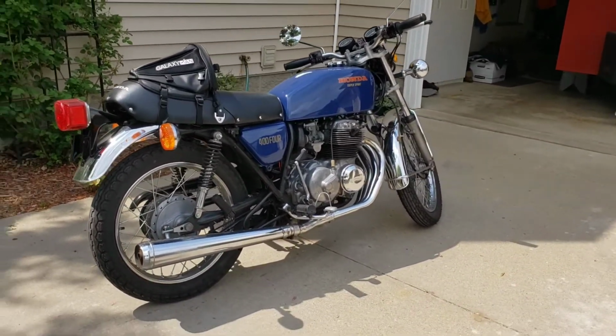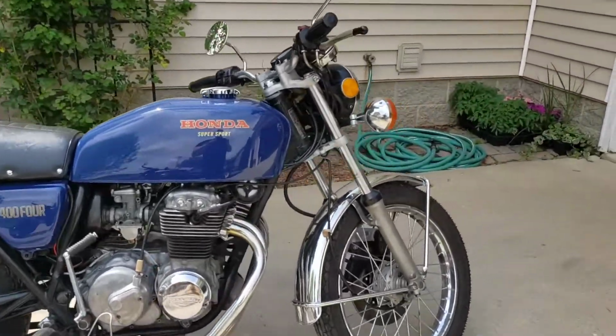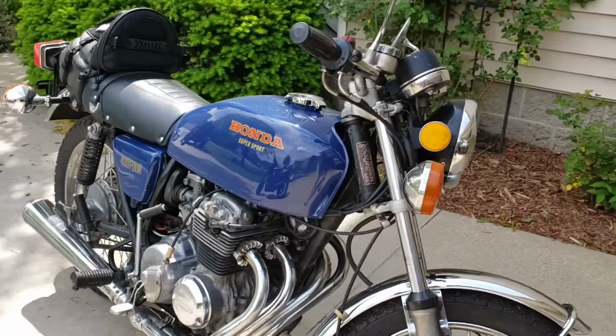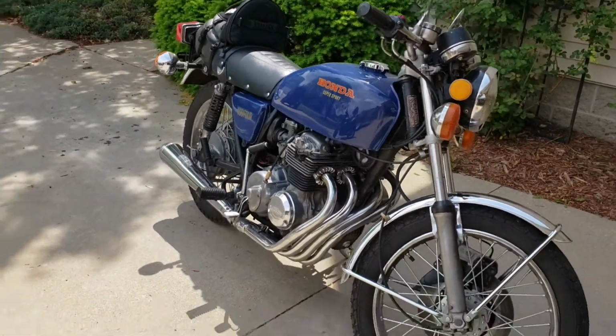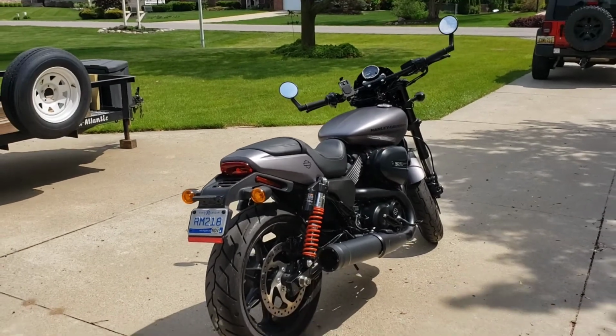So we'll be doing some riding this year, and we'll take you along for some of the rides. I thought I would take a spin today, so I'll be firing this thing up and we'll go for a little ride.